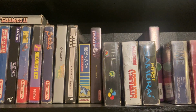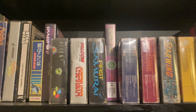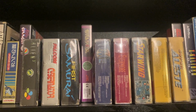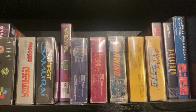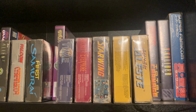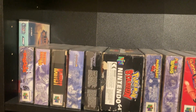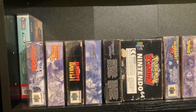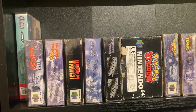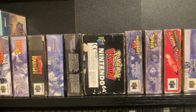I have a Famicom boxed game there as well, and then we have some Super Nintendo games. You may wonder what these box protectors are. They are box protectors from My Game Vault, and that is a UK company. It's easier for me to get them from the UK than it is to get them shipped overseas, and those are really good. I don't have them for every game at the moment, and I did a review video for them actually at one point, and I would like to have them for every game.